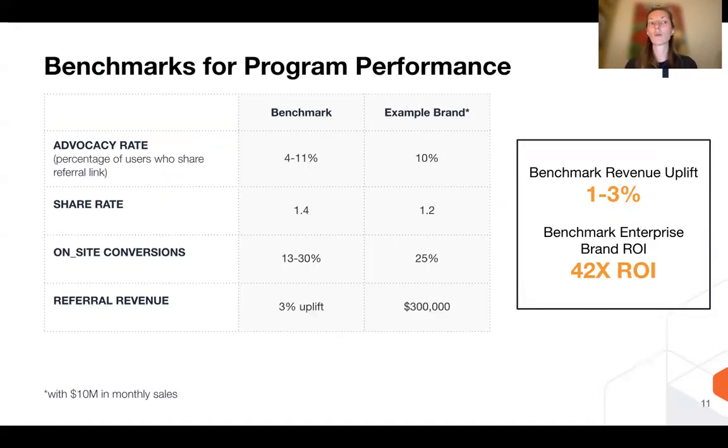Cool. And so, benchmarks for program performance. We tend to see that if referral is acquiring new customers, the way we look at it is to see from the top of the funnel throughout the process, what are the stats looking like? How does that compare to industry benchmarks, and how can we then optimize ongoing?